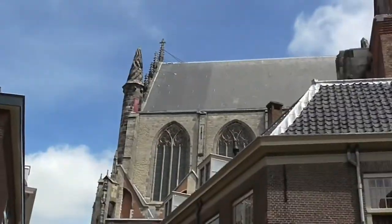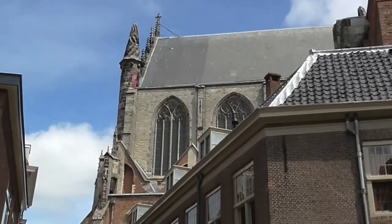Now these things on the roof, you see them all over Holland, on churches and other buildings, they're like little hoops. See if I can zoom in on one. Don't know what they're for. I've asked a few times, but never got any answer.